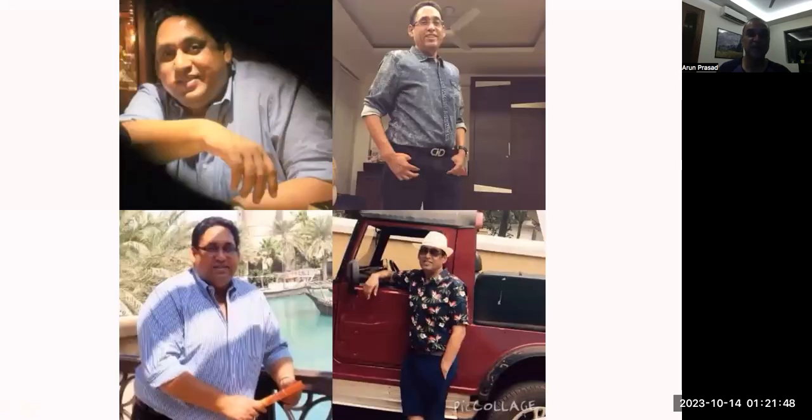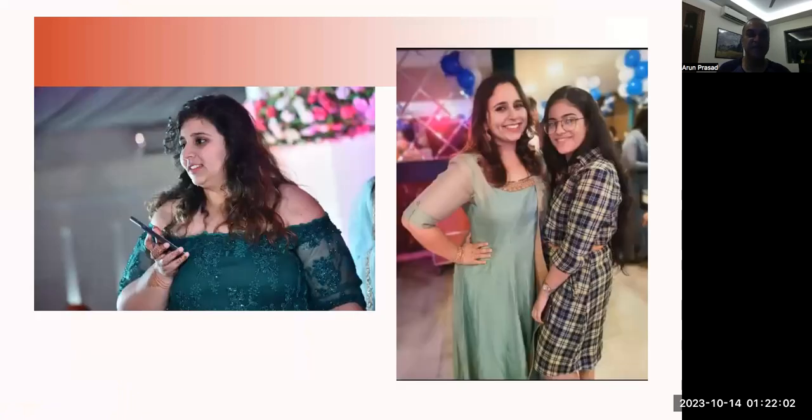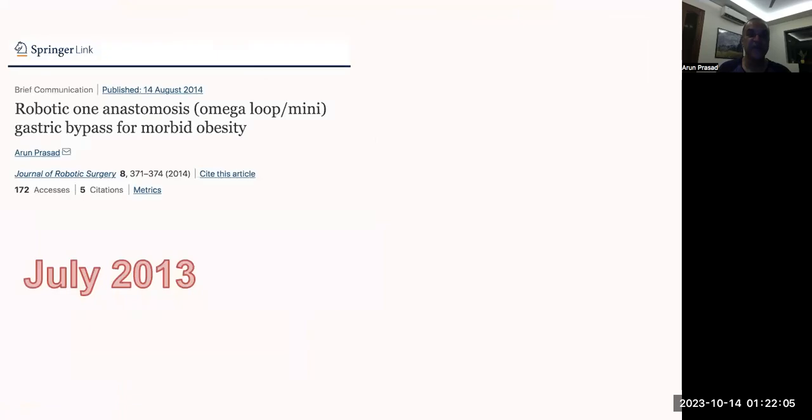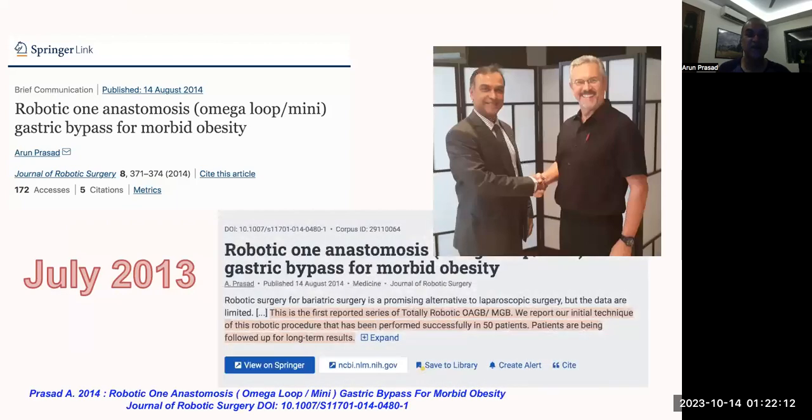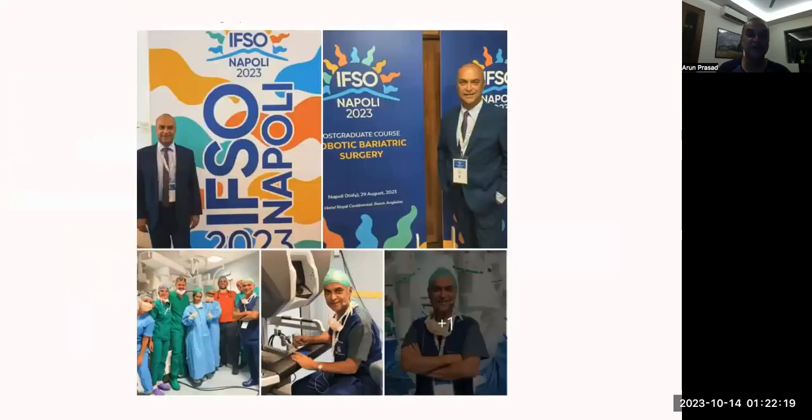So we've got many patients who've had good, successful bariatric surgery, and with the use of ERAS protocol, we are usually able to discharge most of our patients 24 hours after surgery. These are a few of the other examples which you can see. We've been doing the robotic surgery since 2013, and I've done the world's first robotic anastomosis gastric bypass. This was almost 10 years ago.